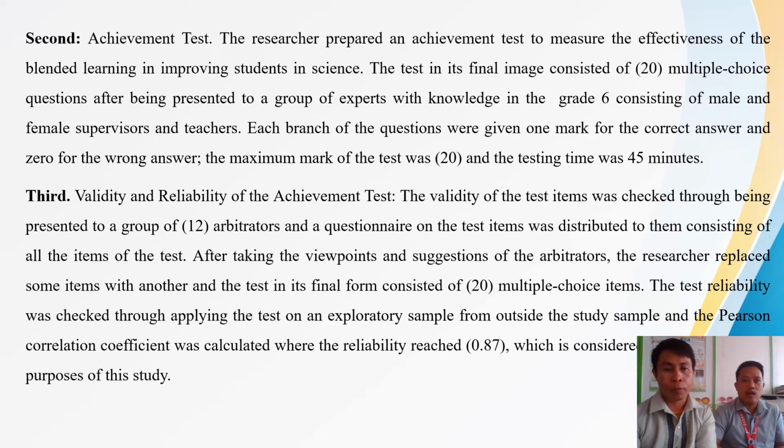And the third, validity and reliability of the achievement test. The validity of the test items was checked through being presented to a group of 12 arbitrators, and a questionnaire of the test items was distributed to them consisting of all of the items of the test. After taking the viewpoints and suggestions of the arbitrators, the researchers replaced some items with another, and the test in its final form consisted of 20 multiple choice items. The reliability was checked through applying the test to an exploratory sample from outside the study sample, and the Pearson correlation coefficient was calculated, where the reliability reached 0.87, which is considered acceptable for the purpose of this study.